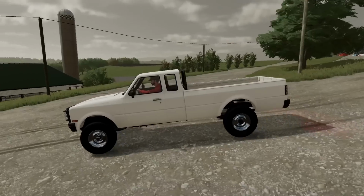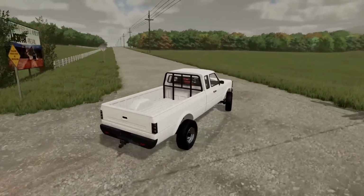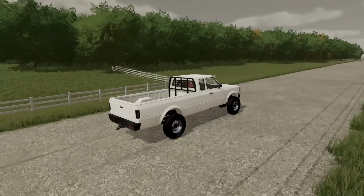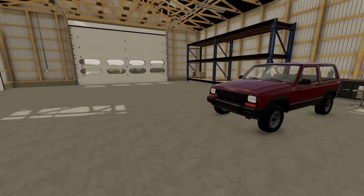Nothing too crazy. Got this really cool bumper on the front, kind of. Imagine if we're keeping this as an off-road build, we could definitely use that. I mean, yeah, nice little diesel pickup. I think we can figure something out with this. Okay, so that truck I think is good. We're for sure going to take that.